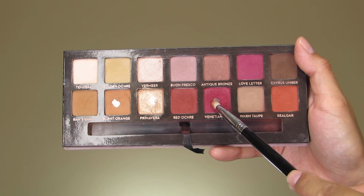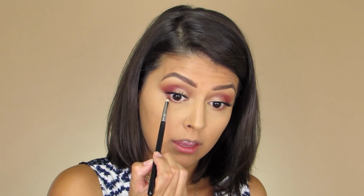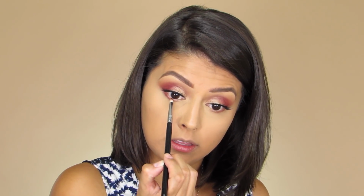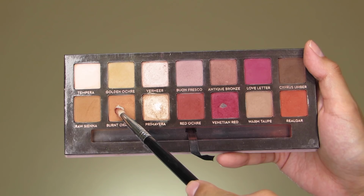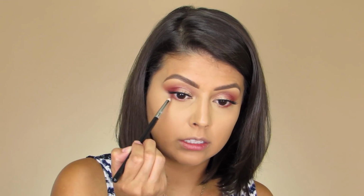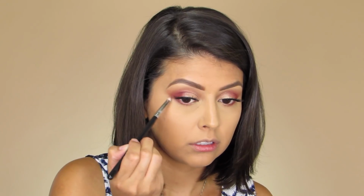And then I'm going to grab Venetian Red with that as well, and I'm going to apply it right on top. And the last thing that I'm going to do is grab Burnt Orange with this and then just blend it into both colors. And of course, finishing it off with a little bit of mascara on those lower lashes.